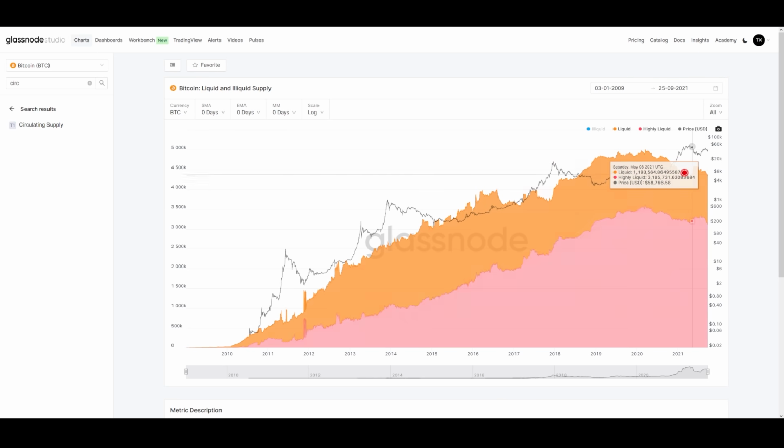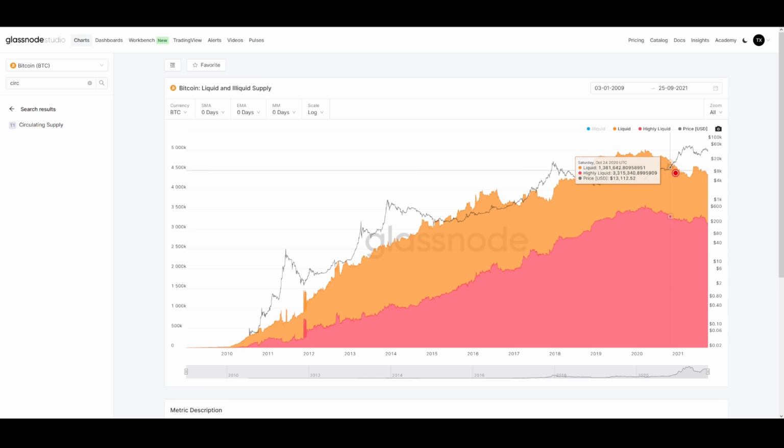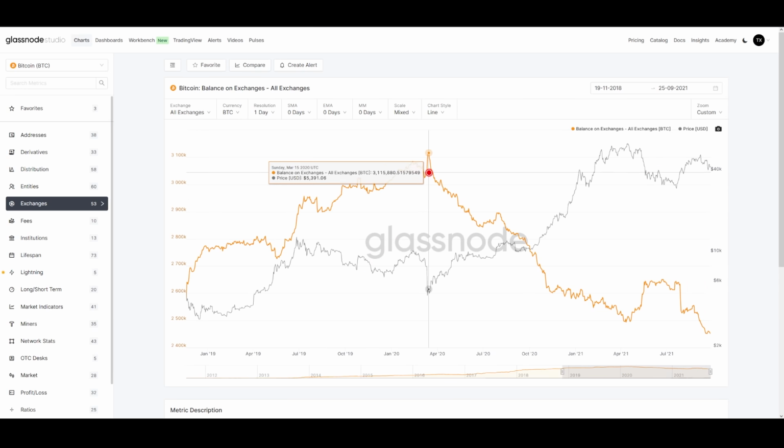This is less and less supply being readily available by eager sellers, combined with a reduction in the amount of coins sitting on exchanges easily purchasable by buyers. Both of these scream about an underlying bullish dynamic in the supply. And it makes it harder and harder for me to entertain a proper bear case when I see these metrics.